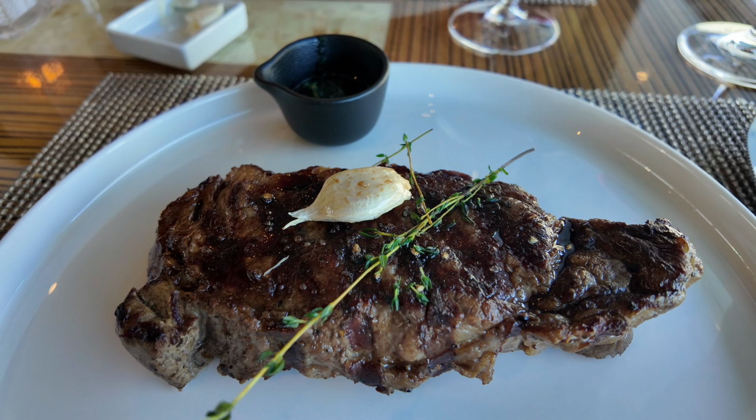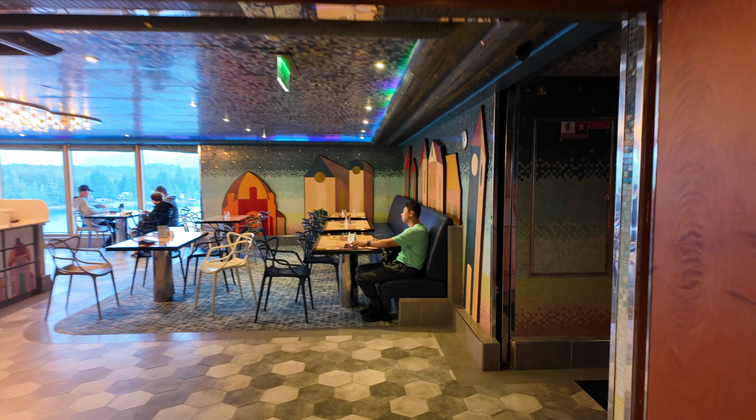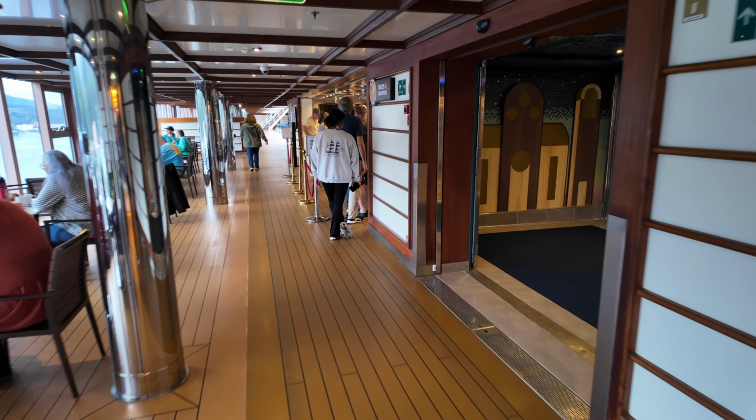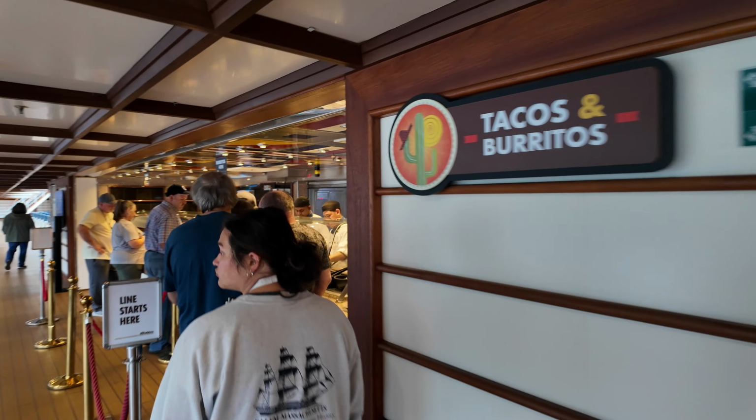My favorite dining location on the ship was actually the pizza restaurant that's open super late night, up until about 4 a.m., I believe. It's in the buffet area, and the pizza options were really good on board.